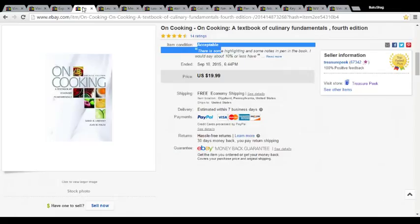Okay, the next thing is on cooking. It's a textbook of culinary fundamentals, and generally cookbooks don't sell extremely well, but when it says textbook, I was interested and I did scan it, and it was a good one.